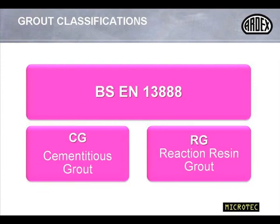BS EN 13888 provides classification for grouts. Although both types of grouts are specified, the most commonly used are cement-based. Reaction resin grouts are usually epoxide-based and used in specialist areas such as swimming pool surrounds and specialist industrial locations. However, we continue to invest our resources in research and development to innovate and invent new technologies. We have a number of exciting innovations in the pipeline which we will be able to discuss in more detail in the near future. Whether it be an adhesive or grout classification, a Level 1 product has normal characteristics and a Level 2 product has additional characteristics, as explained earlier.